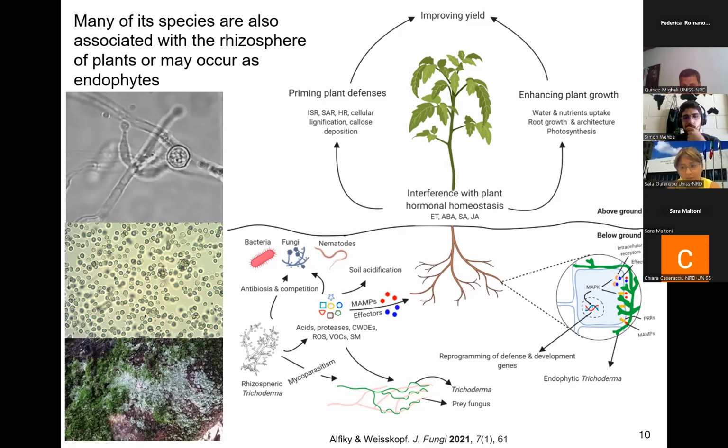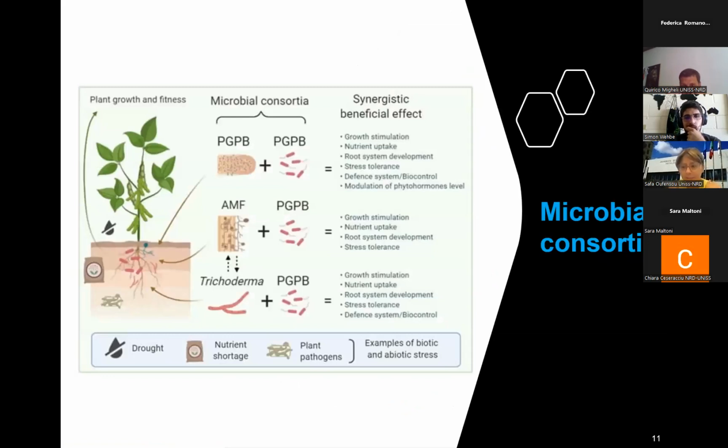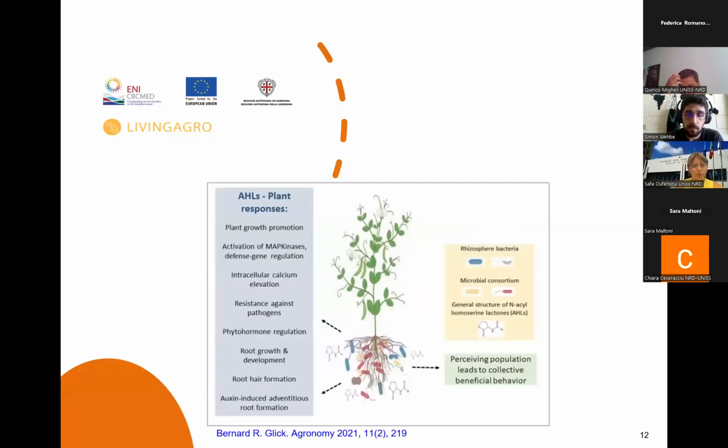Similarly to Trichoderma fungi, other rhizosphere microorganisms like plant growth promoting bacteria and mycorrhizal fungi can establish beneficial interactions with plants, promoting plant growth and development, increasing the plant defense system and enhancing tolerance to different types of stresses. So the microbiome consortium of efficient strains for biological control helps in improving microbial efficacy under diverse soil and environmental conditions, maintaining the sustainability of the systems.